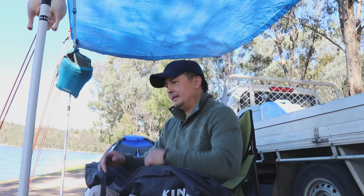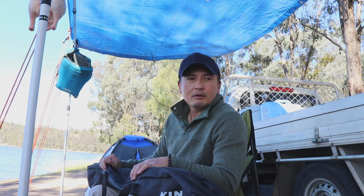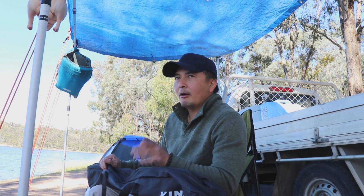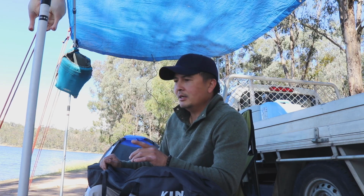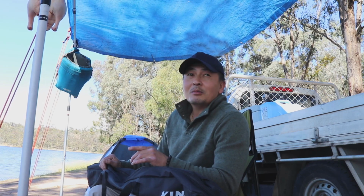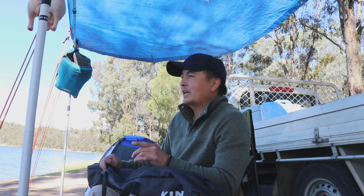Okay, so now we've got camp set up. It's time to get dinner prepared. Still got a few hours of daylight, so I thought I'd prepare it now, so when it gets dark, I don't have to muck around in the dark too much. But today we're not going to be doing the catch and cook. However, I'm going to be wetting a line later just to see what my chances are of catching some fish.